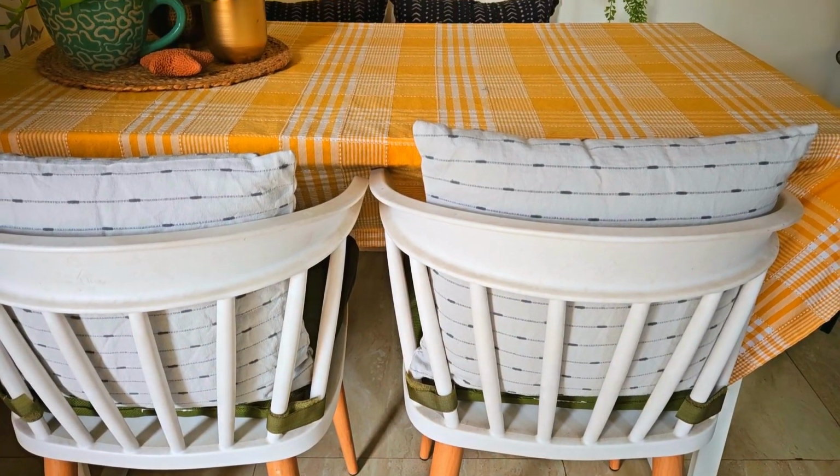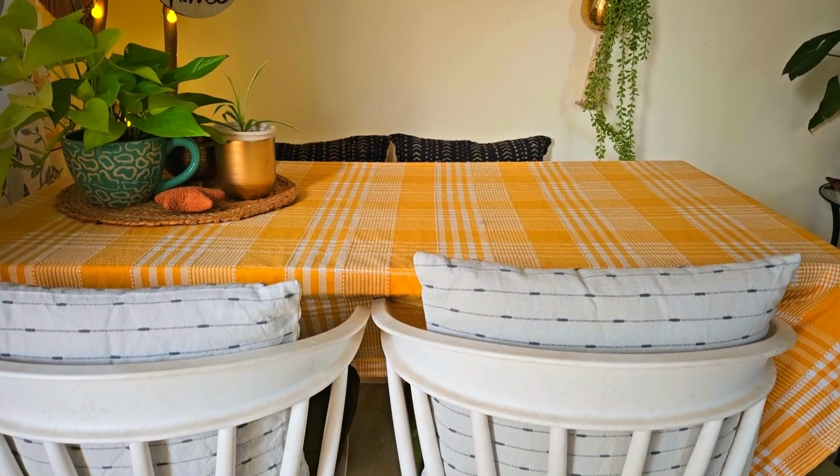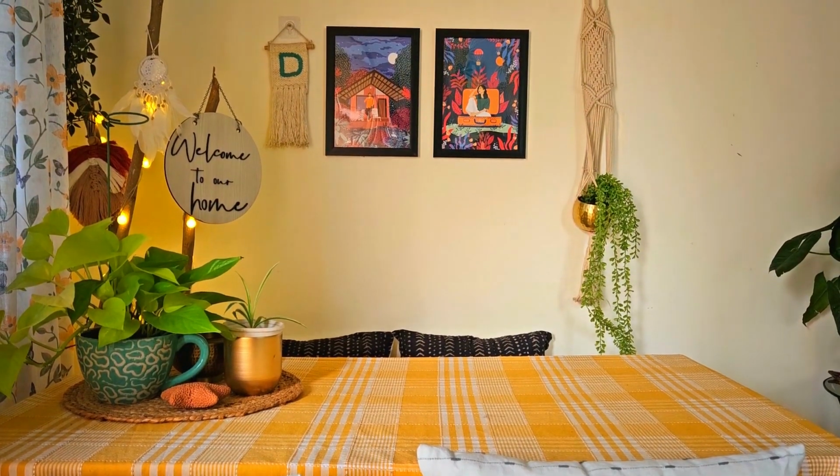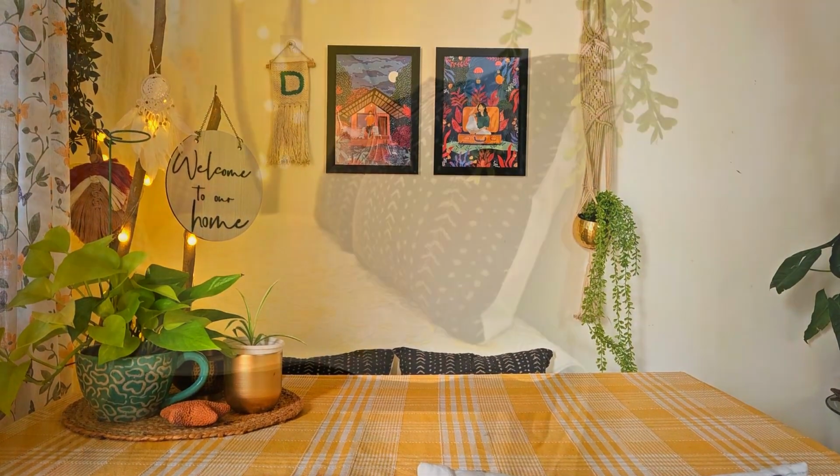Just beside the window is our 4-seater dining table. I wanted this space to be both functional and stylish, so I chose a table that fits perfectly and adds to the room's eclectic charm.